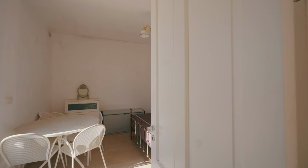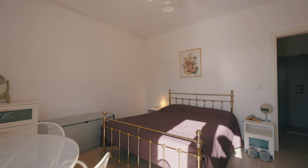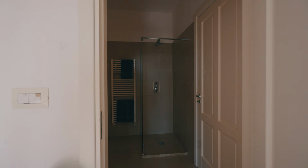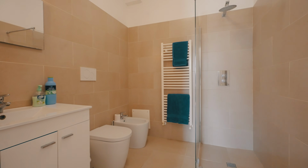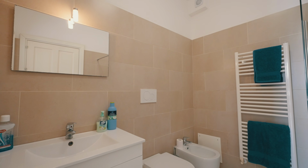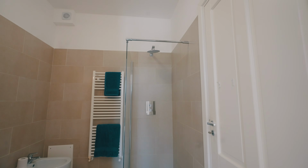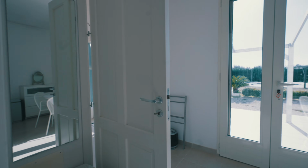And this leads us into the third bedroom. This one doesn't have star vaulted ceilings, but it does have access to the second bathroom. So you can see there's a door there to the right inside the bathroom, and that's the entrance into the bathroom from that hallway that we went through before going into the living area. Once again, very nice, very well kept, very modern. You have a shower, bidet, the toilet, and integrated heating as well, with a ventilation system since it is an inner bathroom.